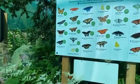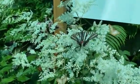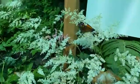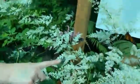Now hanging in front of us right now, I see a zebra swallowtail. I believe that is a viceroy in front of us instead of a monarch, and we will get to those in just a moment. And right below it, you can see a monarch hanging onto a piece of some of their host plants.